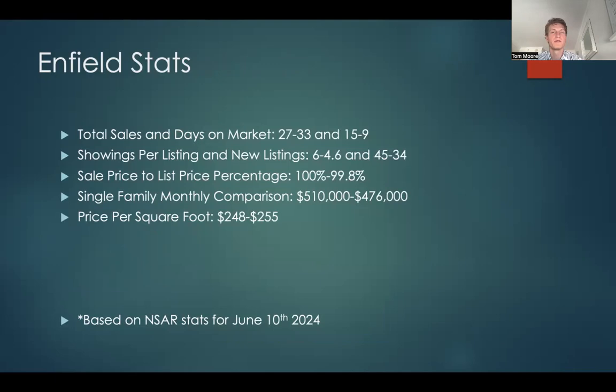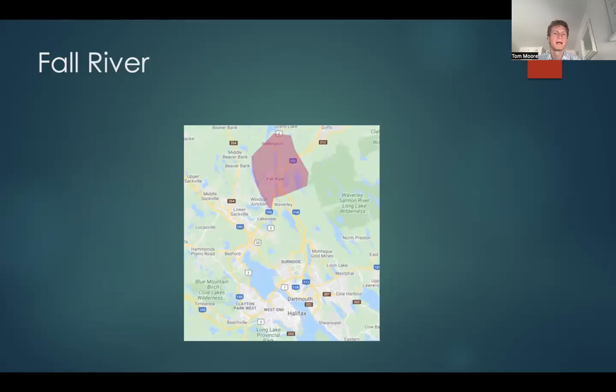New listings was at 45. It's now at 34. They might have reached their peak here for the year. Sale price to list price percentage was at 100%. It's now at 99.8%. Single family monthly comparison was at 510,000. It's now 476. Price per square foot stayed relatively the same, rising about $7 to $255 a square foot in May.